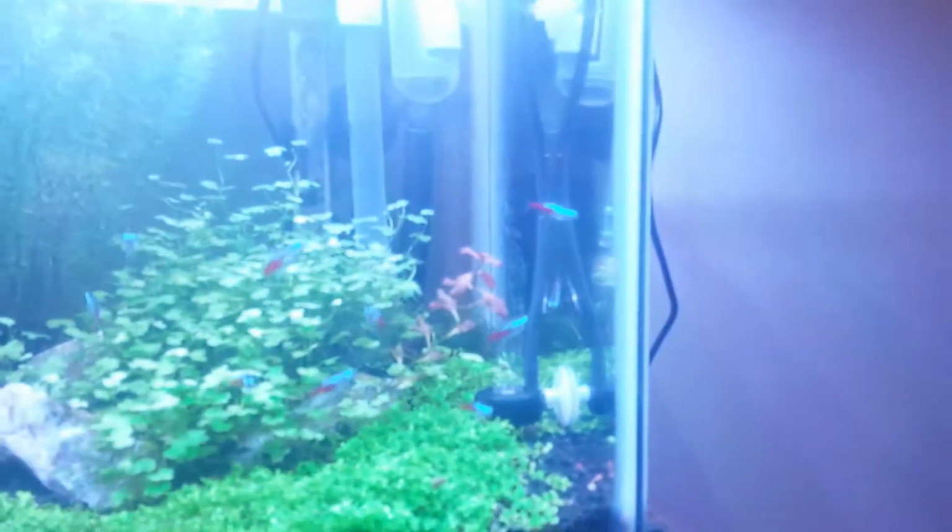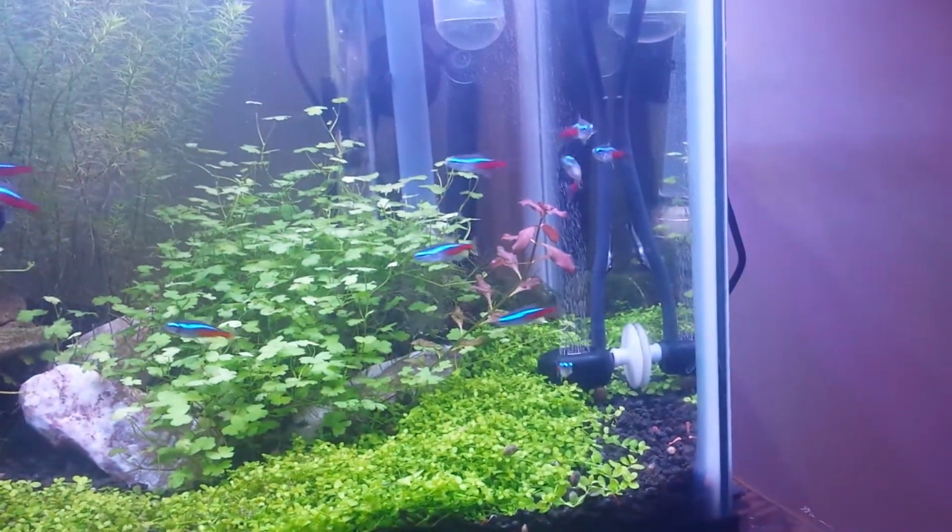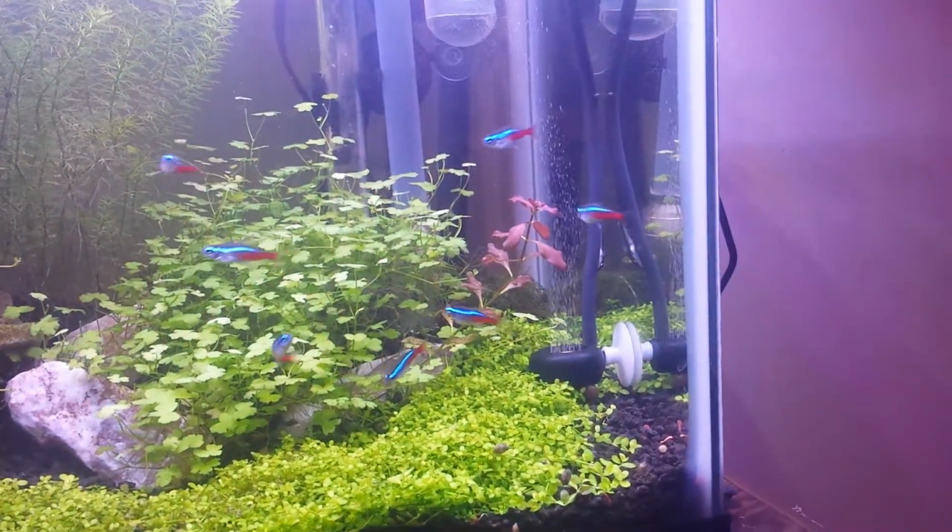CO2, I'm still on the same canister of CO2. It's been about 3 months, I'd say, and it's kind of looking like it's getting low. Looks like it's slowing down on the output, so it might need refilled soon. But 3 months I've gone on this single CO2 tank, and it's only $4 to refill it, so that's absolutely nothing.